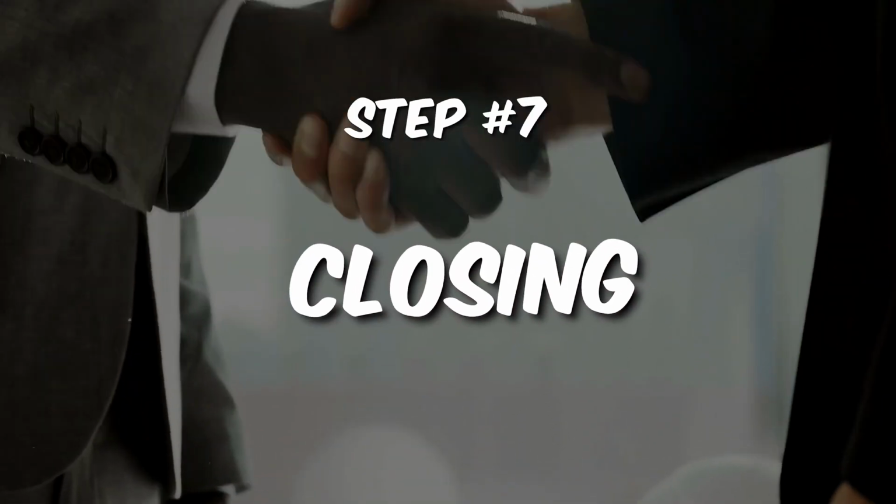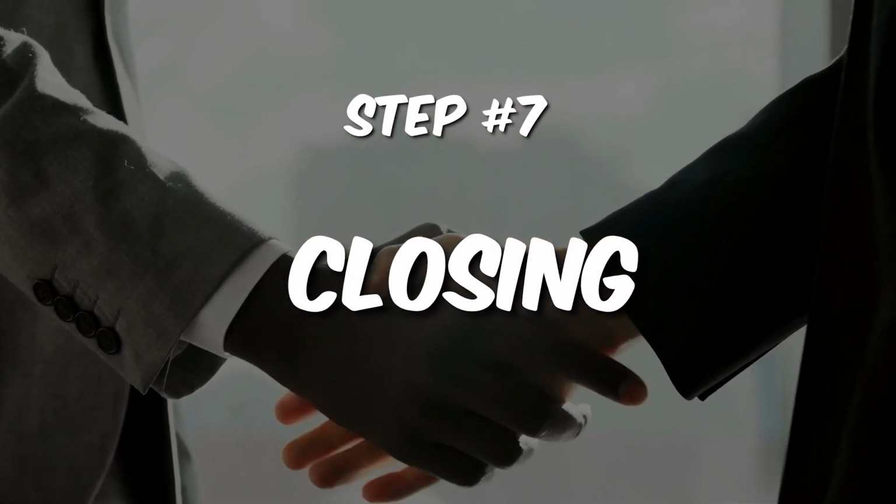Now, step number 7 is closing. Now, once all inspections are completed and your loan is clear, it's time for closing. You'll receive a document called a closing disclosure, and this itemizes all the remaining money that is needed to go to closing. Now, review this closely to make sure it's accurate.